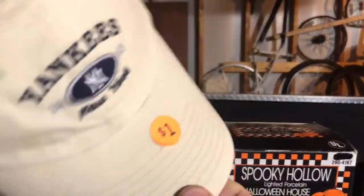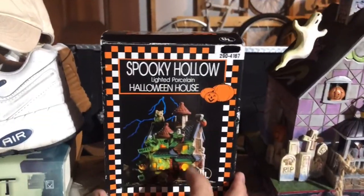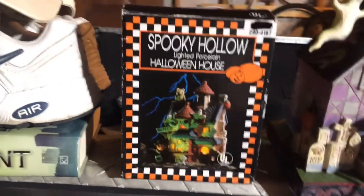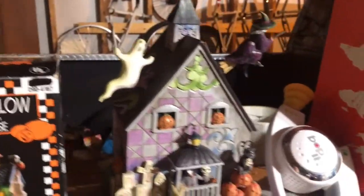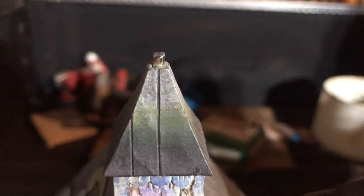Yankees hat was obviously $1, and it appears in all ways to be new. This little thing, I think, comps at like $12-15, and it was on the dollar table. You saw that. This was on the next table over, and I did not notice that it was supposed to have something up here, but it's broken when I picked it up.